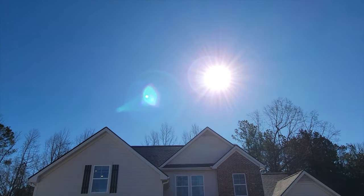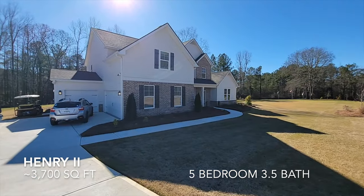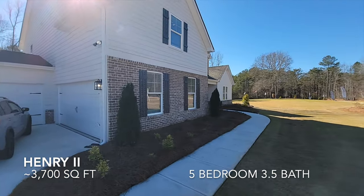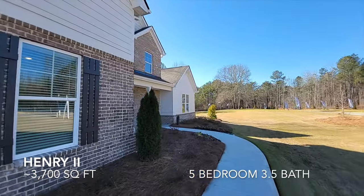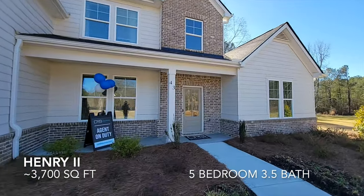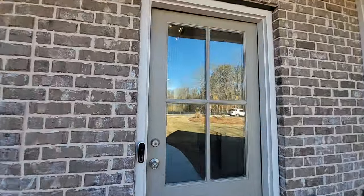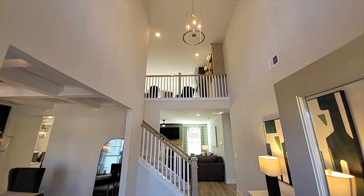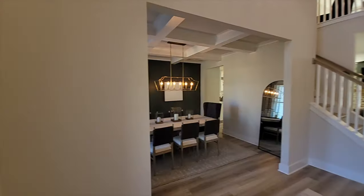First up, here we are at the model home. This is the Henry II floor plan and is currently starting out around $635,000. The Henry II model comes in at almost 3,700 square feet and is a 5-bedroom, 3.5-bath home. You've got a huge owner suite on the main level separated from the 4 other bedrooms, which are upstairs. And you'll see as we tour the Henry II, DRB and their design team thought out this floor plan really well, even down to the location of the half bath downstairs. It's nice and tucked away from the living room to give you or your guests plenty of privacy.